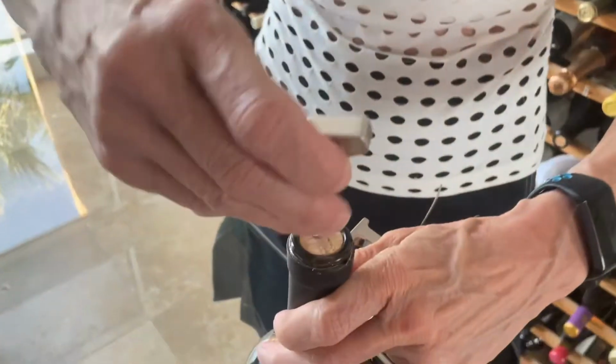So let's see, this wine is not from the Montebello area. It's from Santa Clara Valley, which is just south and east of the Santa Cruz Mountains appellation, but another very important and historic growing region in Northern California. So I've got my Durand corkscrew, and we're going to give this a try.